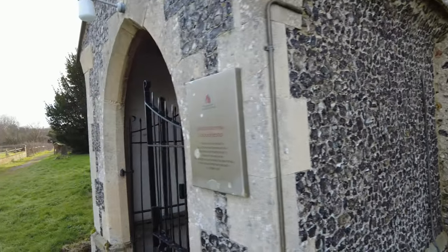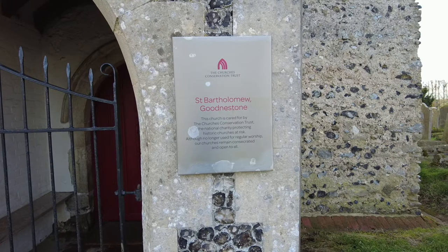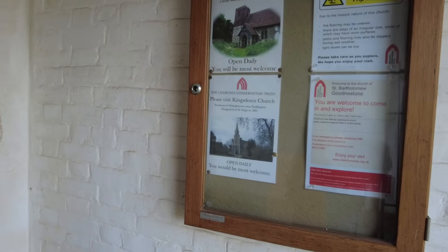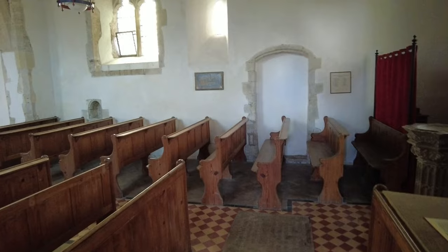Beautiful thing to see standing after all these centuries. I'll find out a little bit more information on the church and add it to the video. Yeah, it's cared for by the Churches Conservation Trust, which is nice to see. They're obviously looking after it and repairing as needed. It's so nice to see these churches open to the public. Wow. They're beautiful.